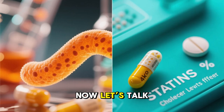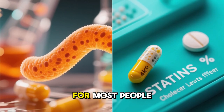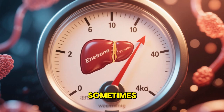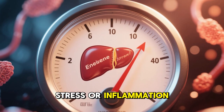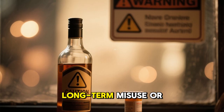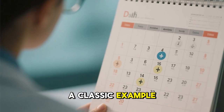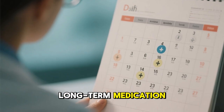Now let's talk about statins, the widely prescribed drugs used to lower cholesterol. For most people, statins are safe and effective. However, they can sometimes cause an increase in liver enzymes, which is a sign of liver stress or inflammation. Your doctor will typically monitor your liver function when you start this medication. The risk increases with long-term misuse or when combined with heavy alcohol consumption. It's a classic example of why regular checkups with your doctor are so important when you're on long-term medication.